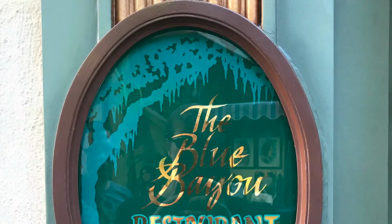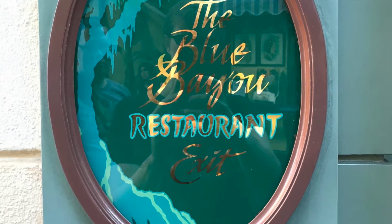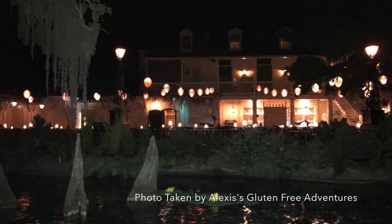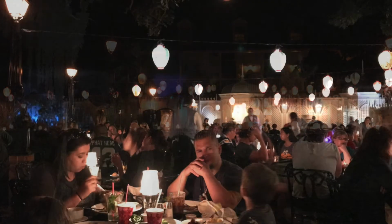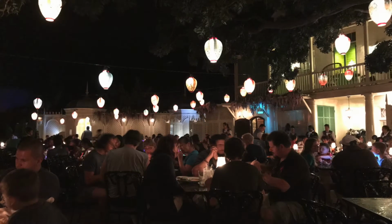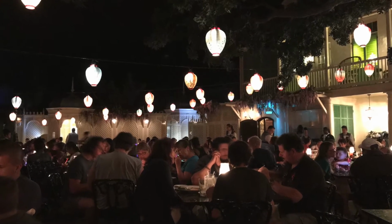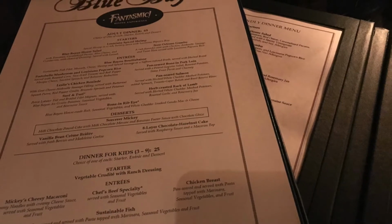Today we're going to take a trip to the West Coast and do a brief review of dinner at Blue Bayou in Disneyland in Anaheim, California. Spend a night in New Orleans dining with pirates in this uniquely themed table service restaurant that has been having guests say "yo ho, yo ho, a pirate's life for me" since 1967. So let's sit back, relax, and enjoy the perpetual twilight down in the bayou as we explore the dinner options and the Fantasmic dining package at Blue Bayou.